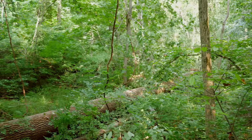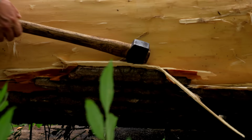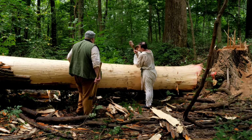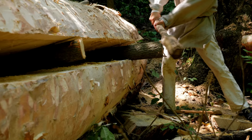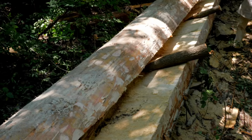The problem is it came down in sort of a pit. We went ahead and debarked it, but it was down in this pit. It was impossible to get out. We did end up getting a lot of bark off. We split this whole top third of the tree off, but still, I'll bet that log weighs, even at 20 feet long, probably 3,000 pounds by the time we got done. And we just couldn't get it out of the pit.